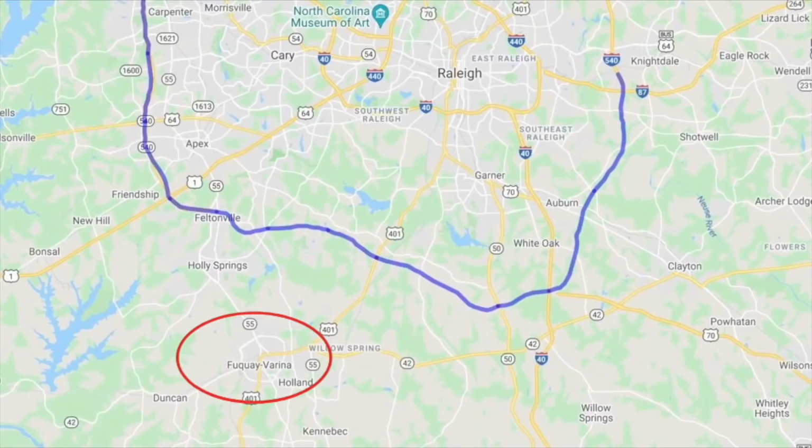You're going to have to take Highway 55 to connect with Holly Springs, and when the 540 gets extended to just beyond Garner, I don't think it's going to benefit you in Fuquay-Varina. I think you're still going to take Highway 55 to connect with the 540 because of where it's cutting through. So I don't see that as being a real win.